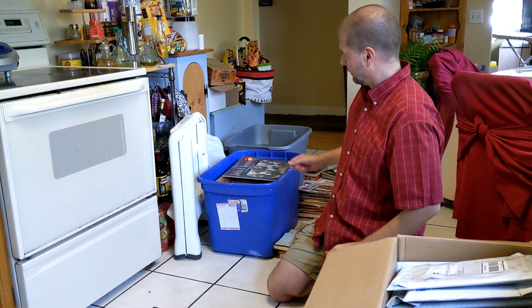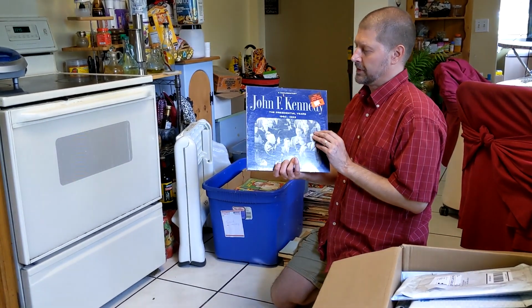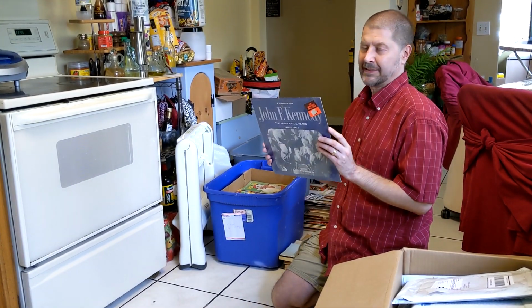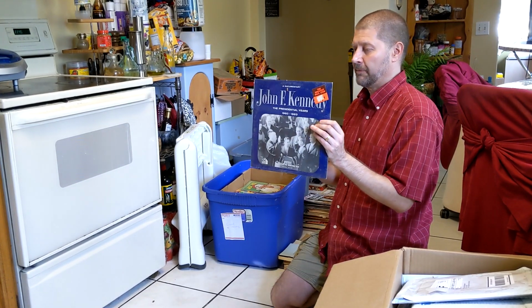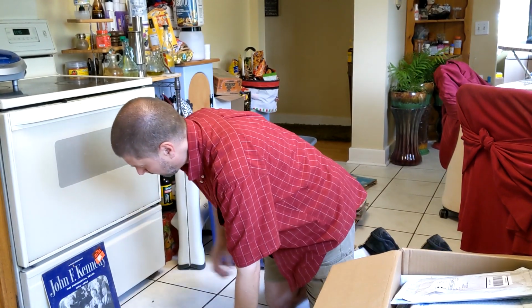Did pick up, I don't do records very often, but this was a sealed record. I don't pass on sealed records when I see them, so that could be pretty good over there. I never know. I didn't pay very much for it, and I'm going to tell you why in a moment.